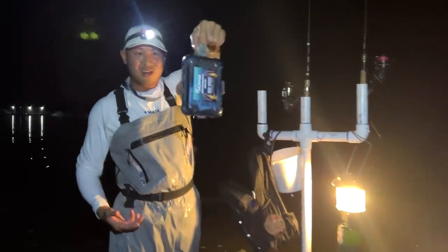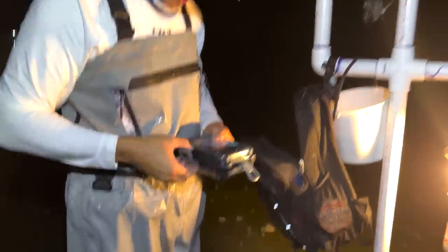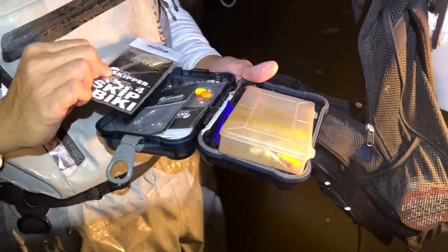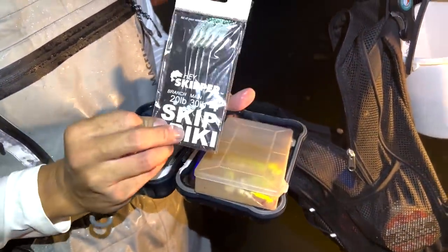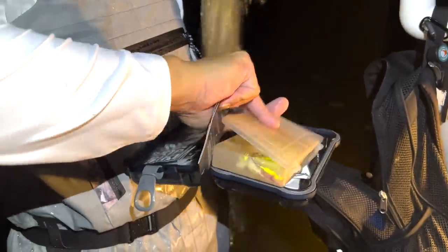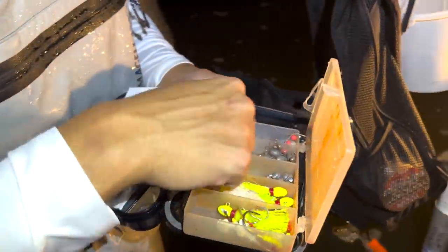Here we go. My waterproof bait box. This keeps all my rigs and stuff in here. I'm setting up G's right now with our new Skipiki rigs. But I'm gonna be using the Sure Catch right here. Need a sinker or two, because we're gonna use a Carolina style.